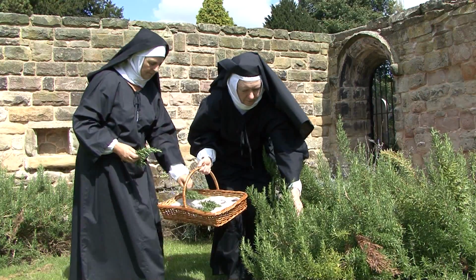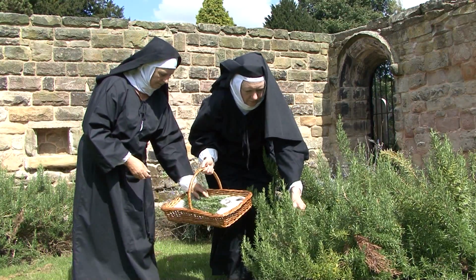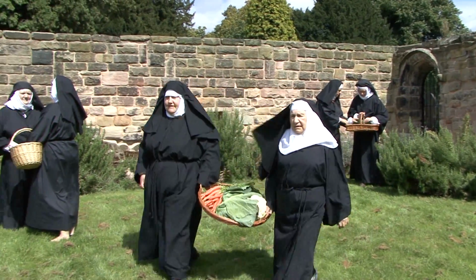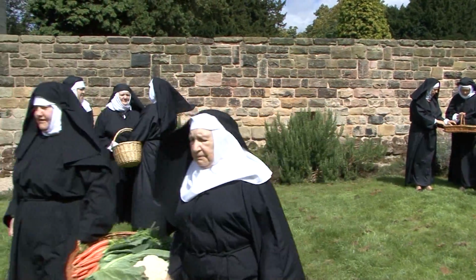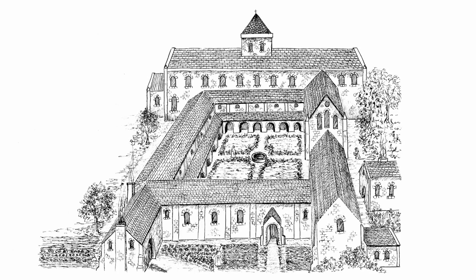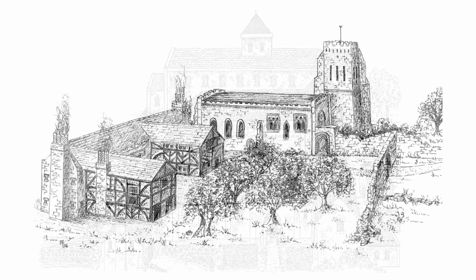The nuns, who may already have been here for around 400 years by 1120, moved away for 10 years while their new abbey was built. There were further major changes to the abbey in the 14th, 18th and 19th centuries.